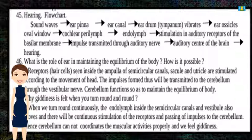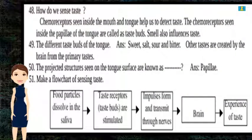Why is giddiness felt when you turn round and round? When we turn round continuously, the endolymph inside the semicircular canals and vestibule also moves, and there will be continuous stimulation of the receptors and passing of impulses to the cerebellum. Hence, the cerebellum cannot coordinate the muscular activities properly and we feel giddiness.